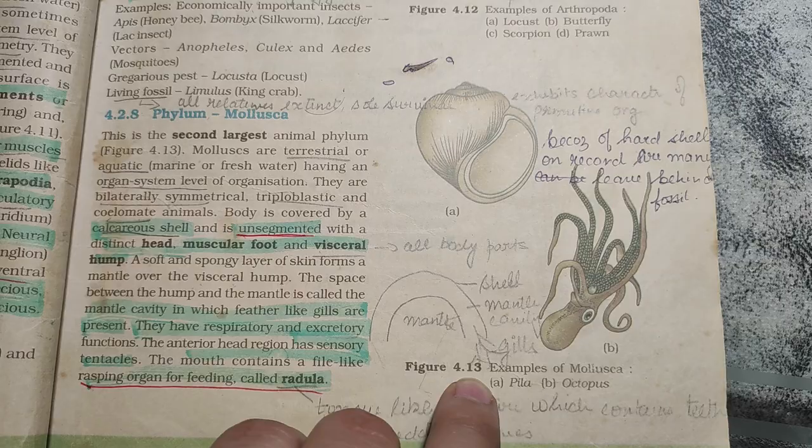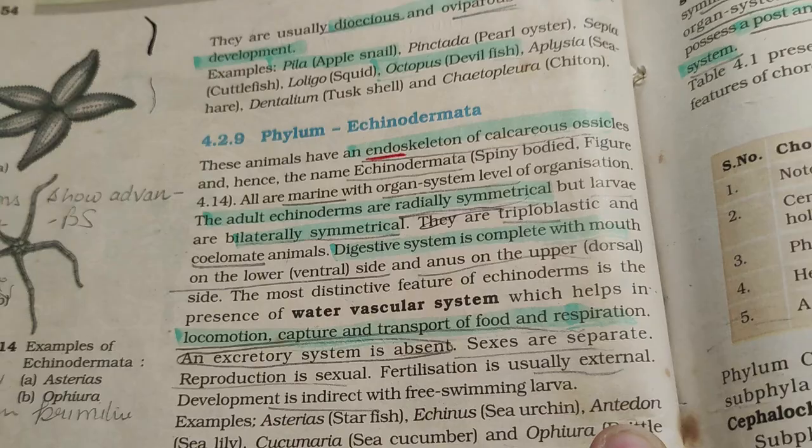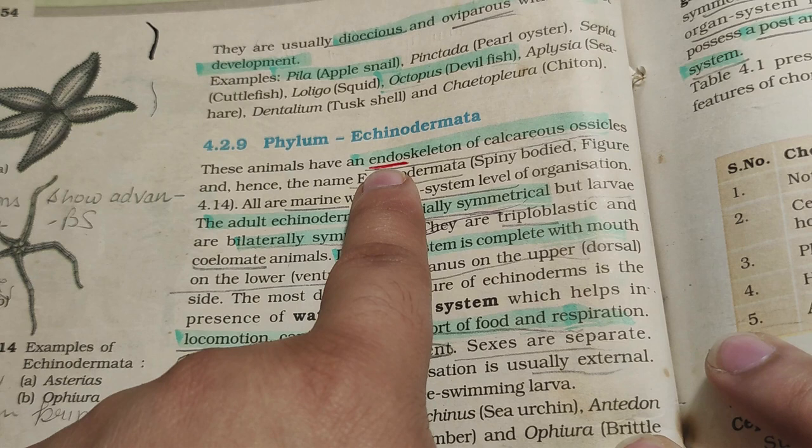Figure 4.13. Now the phylum Echinodermata. These animals have an endoskeleton of calcareous ossicles and hence the name Echinodermata.